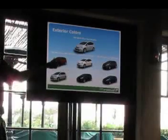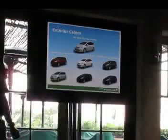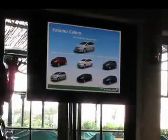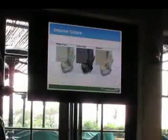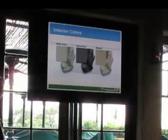The color palette is actually basically the same as standard Prius, but we do have one new color, and that's the clear sky metallic. It's kind of a light blue color. That's our hero color, we call it. And interior colors, we have 3 there, and you'll see those out in the cars that you drive.